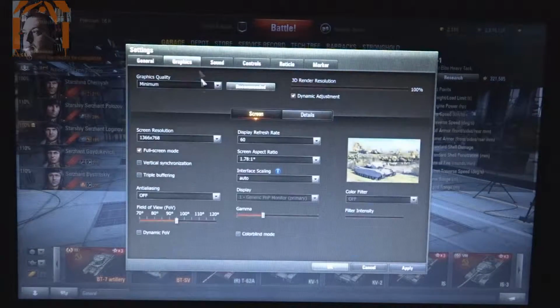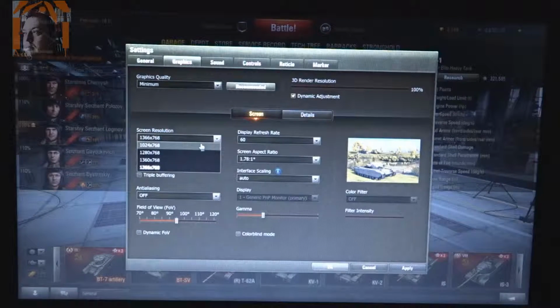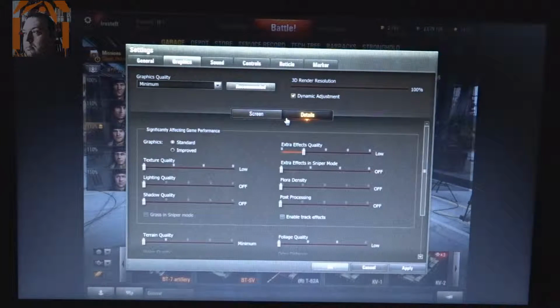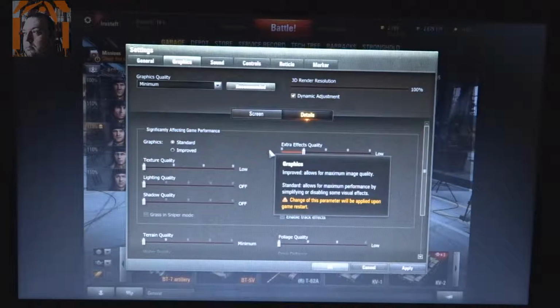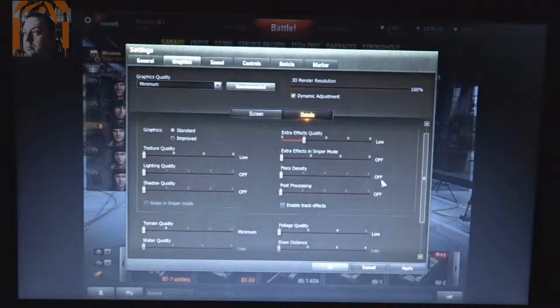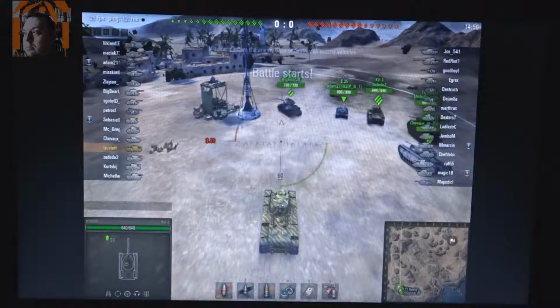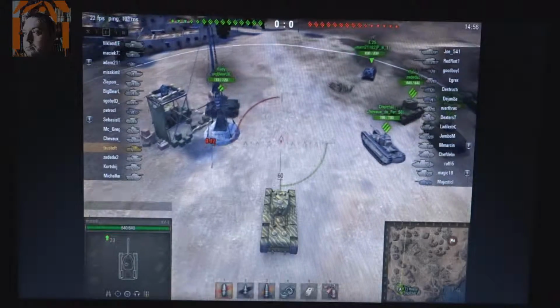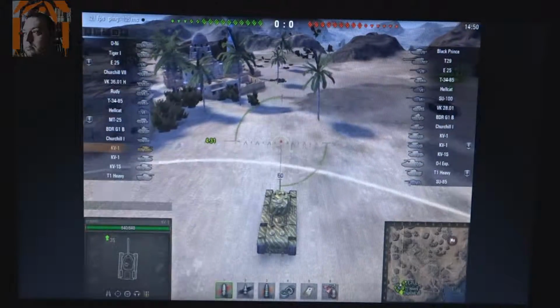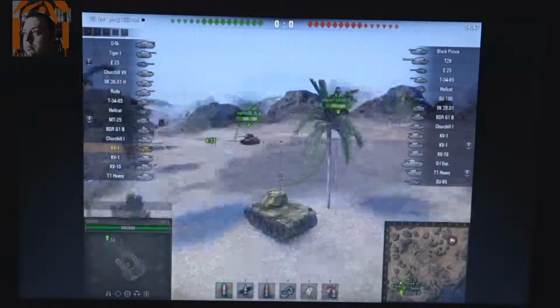However, if we change the resolution to the minimum available, that is 1024 by 768, then the game becomes playable. Of course, we make sure that the details are all at the lowest, although for some reason I forgot to change the water, not sure why. Anyway, with everything on minimum, as you can see, we go into the game and the frame rate is tolerable. It is from the 20s to low 30s, which for this game is quite playable.